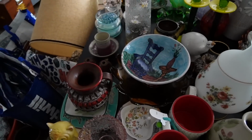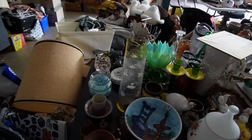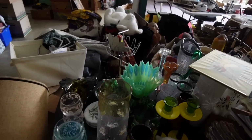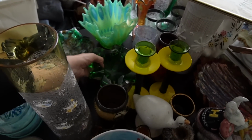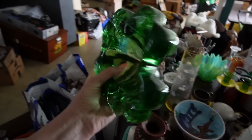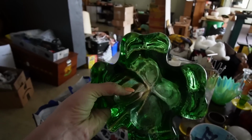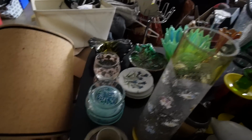Okay, let's see. Stick this over here. Oh, we have some art glass back there. You know what? I kind of skimped on the art glass. So let's do this. Okay, carefully. The 4-leaf clover. Bring some good luck to the sale, maybe. We'll do that.